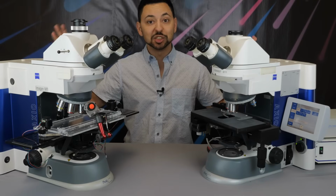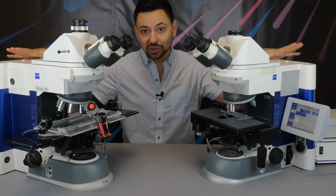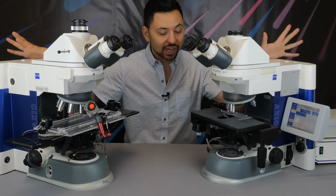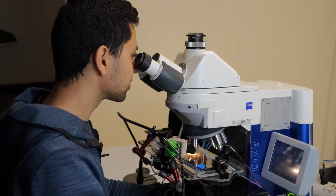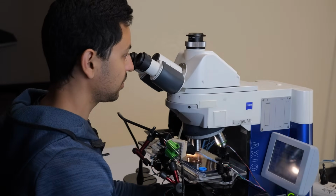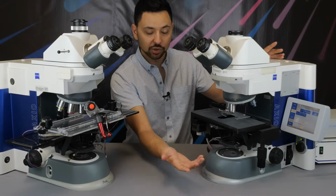So what's the deal on these mega chunky microscopes here? Well, these are Zeiss Axio Imager M1 microscopes. The defining feature of why these are so fancy is that almost everything on the microscope is motorized. So for example, you twiddle these knobs over here and it moves the stage like you would expect. But normally it's a direct mechanical connection.